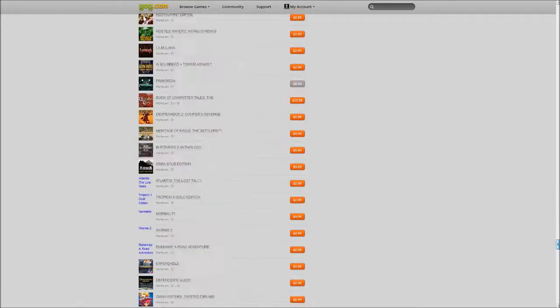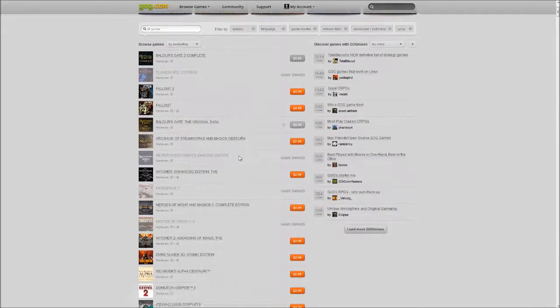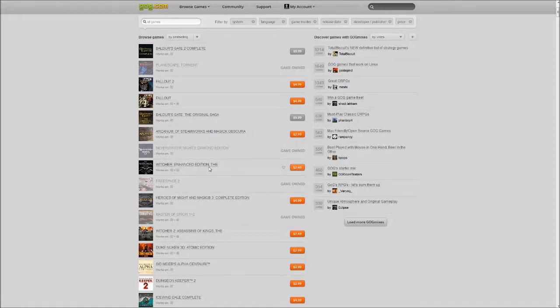But nonetheless, there are some good deals out. You should check them out. Take a look at a couple of the games out here. They've also got Fallout, Baldur's Gate, the older Witcher, not the new Witcher, but Witcher 1, which I already have. There are a couple of games here that I've suggested that I already have, like Heroes of Might and Magic 3, which I have in disc version.